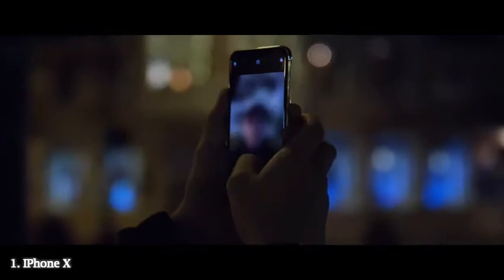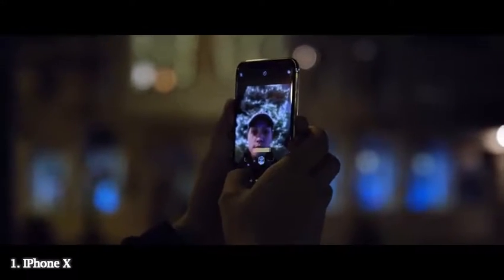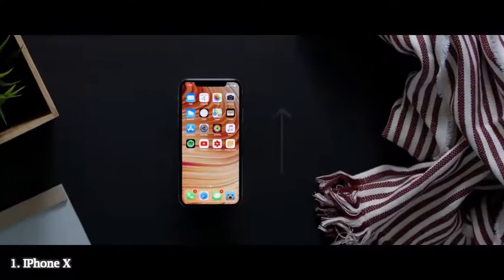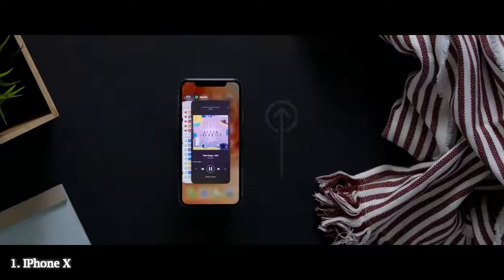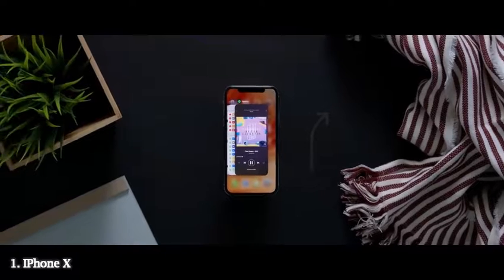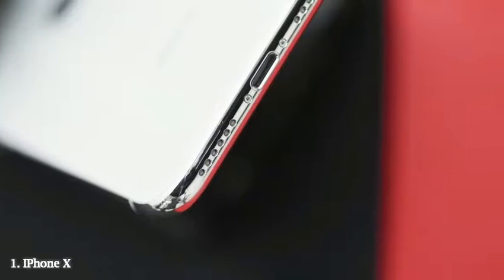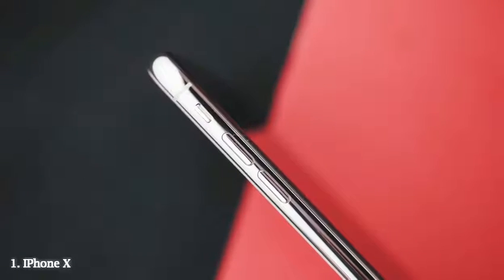We'll start by saying this. If you think that's too much money, then the iPhone X is not for you. Is it worth £999? Well, it's complicated. Just like a Louis Vuitton bag, there are more affordable alternatives that do exactly the same job, but it's all about prestige and branding.